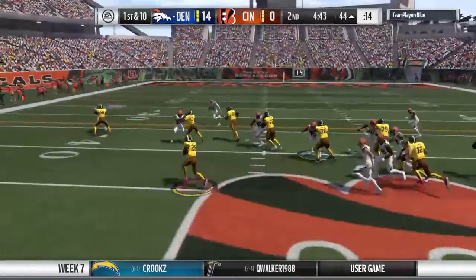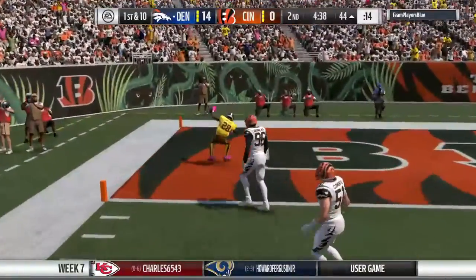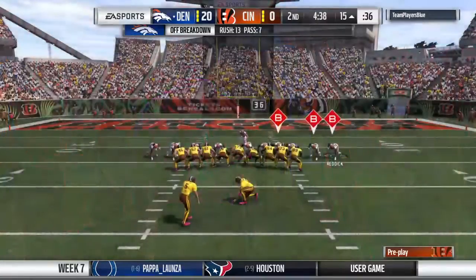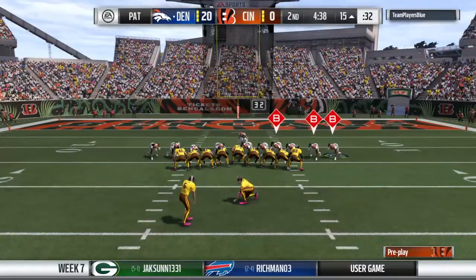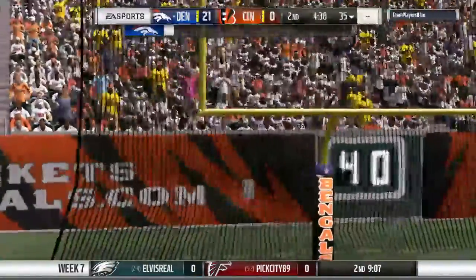They'll run it now out of the gun. And he's got some space here. And there he goes left side. And all the way home for a Broncos score. A big play there. On his way to a monster game. 3 first-half touchdowns. And the Broncos will add on to their lead. And it is now 21-0.